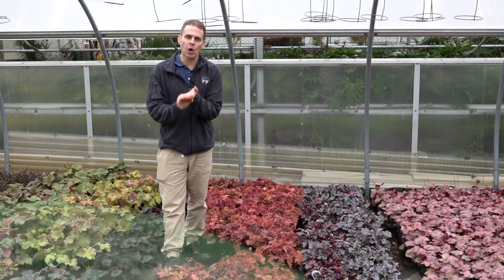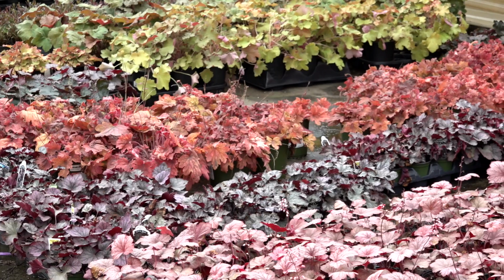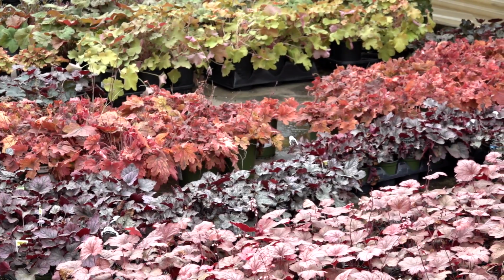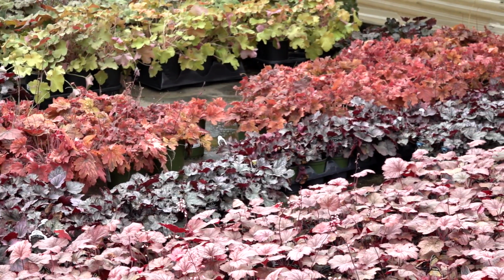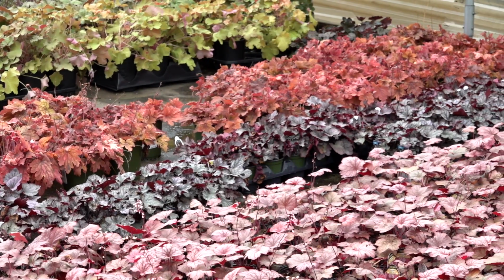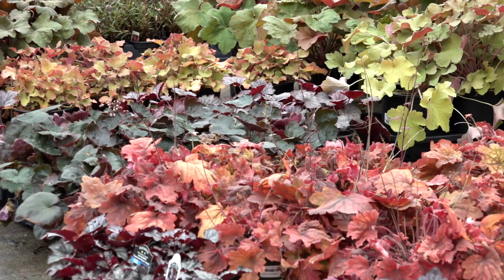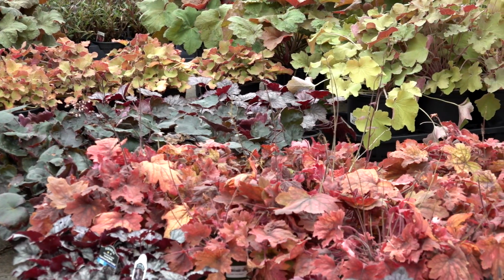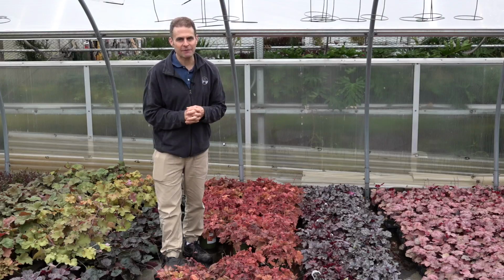They're great in part sun to light shade. I find that in full shade they don't do as well, and in full sun they can burn out. So morning sun, afternoon shade is probably ideal for these plants. The plant really doesn't want any extremes in terms of water. Not too wet, not too dry, and it will thrive throughout the entire year. So let's take a look at each of the 8 varieties before us.